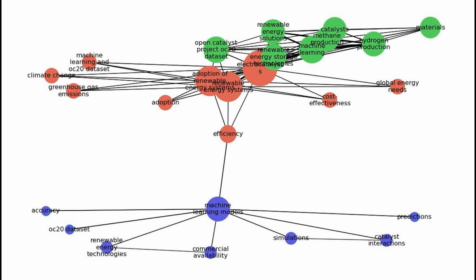This data includes numerous simulations of catalyst interactions, which means that researchers can train models to predict how different catalysts will behave in a variety of conditions. Imagine having a huge collection of practice puzzles that teach you how to solve even the most complex ones. This abundance of information can lead to breakthroughs that might not be possible through traditional methods alone.